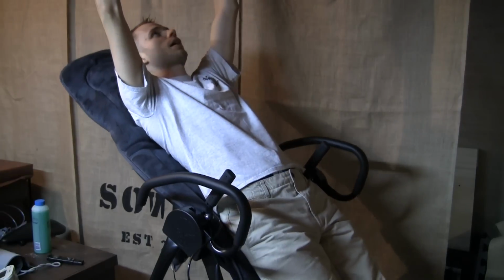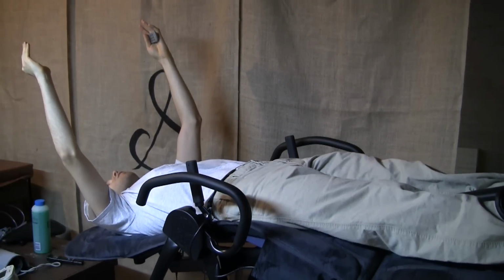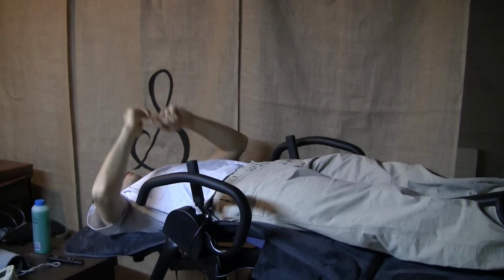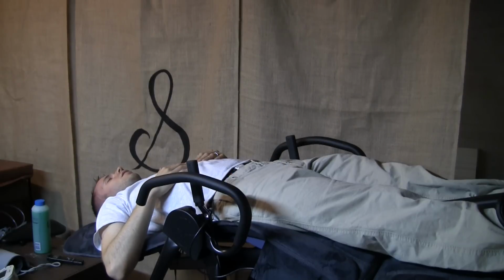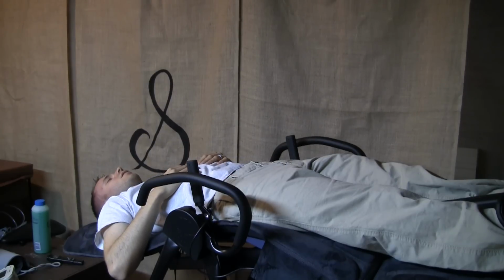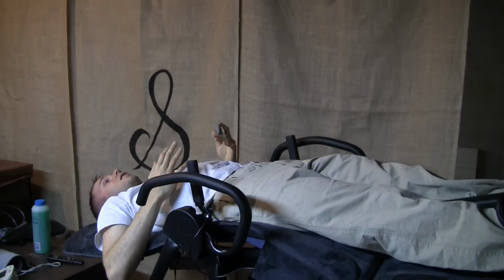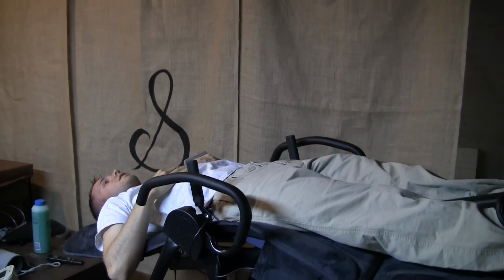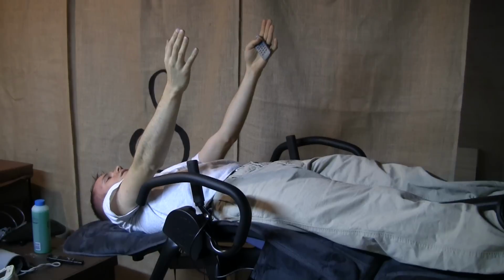I'm coming back here, and notice I don't do a full inversion. I just go to about halfway or a little bit past horizontal here. So in this kind of position, I can breathe. And I can loosen up some of those really tight areas in my rib cage, my thoracic spine, my intercostals. And for me in particular, that's excellent.